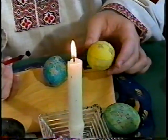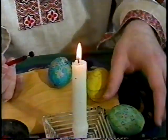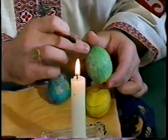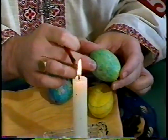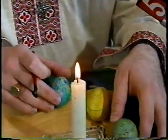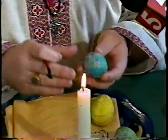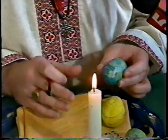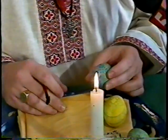After I finish drawing designs I want to stay yellow, I'll put it into the blue for a few seconds, and it'll turn this light color of green. You can see the yellow is underneath there. Then I'll draw the designs I want in yellow, and then I'll put it back in, and it'll turn blue like this. This is a gradual progression of lighter color to darker color. And then at the end, all the wax is melted off. That's when the designs come out.